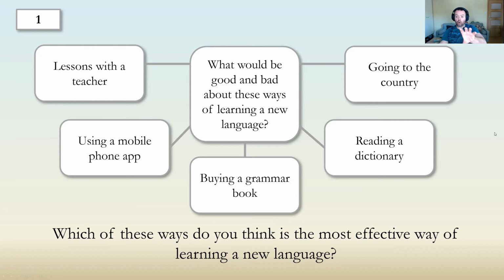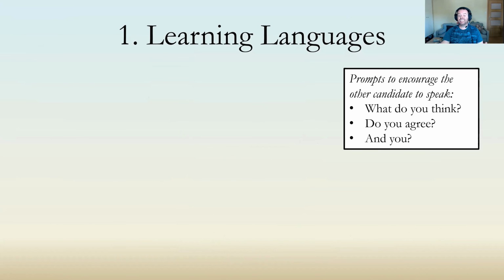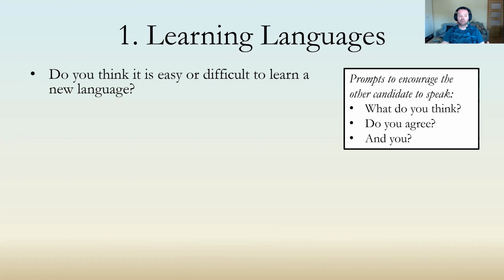Part 4 takes the topic of part 3 and turns it into an extended discussion. Again, you talk with your partner, but now for longer. This part lasts for about 4 minutes. The interlocutor will ask you and your partner questions, or together, using this kind of hand symbol. They will also try to get a balance. So if you did all the talking in part 3, they will perhaps ask more questions to your partner in part 4.